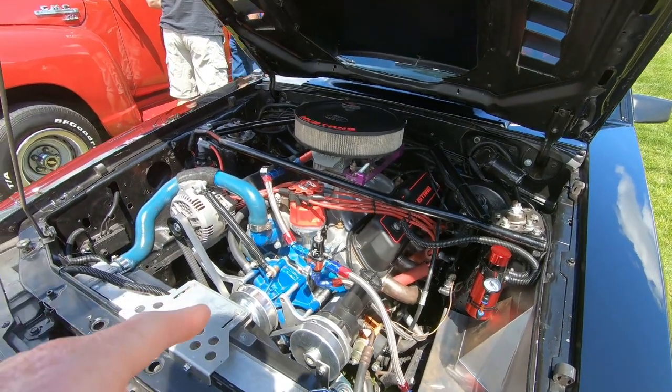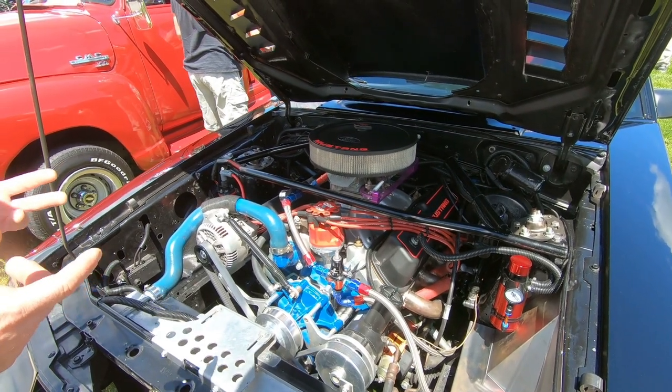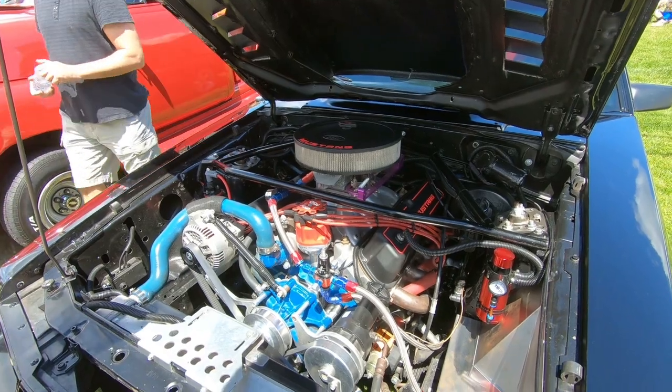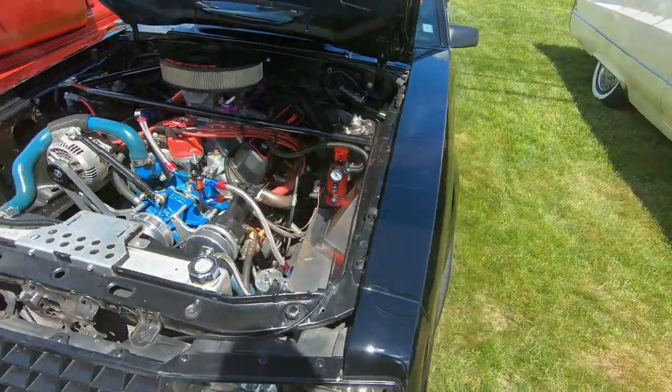And what size motor did you say it was? A stroker 408. Yeah, so we took a 351 Windsor and we stroked it to 408, and gave it about 500 horse. A beautiful car, man. Thank you. And thank you for your service. Thanks. All right. Have a good day.